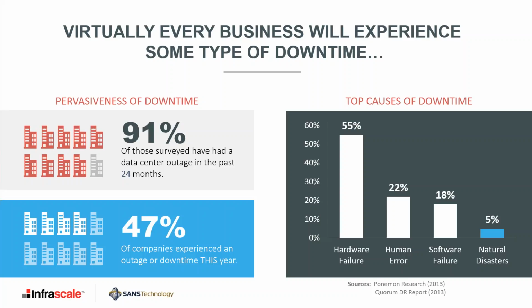What was a little bit interesting to me was the 22% of human error. The idea of a junior sysadmin or someone knocking out a cable is a pretty common occurrence. So those of you out there that have gone through that, I'm sorry to hear that, but know that you're not alone. And then 18% due to software failure.